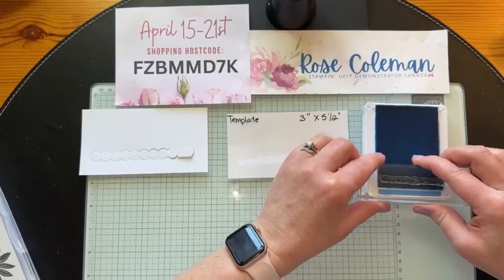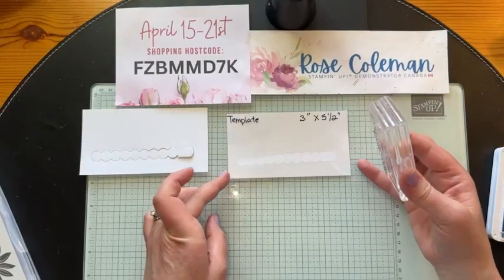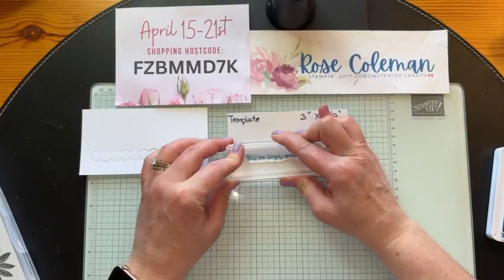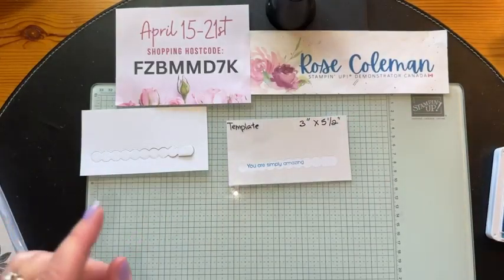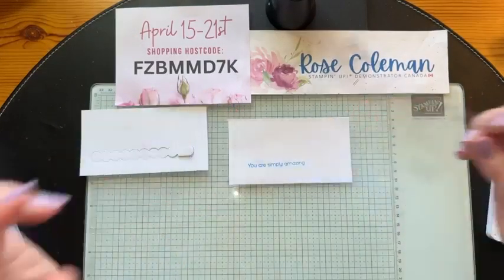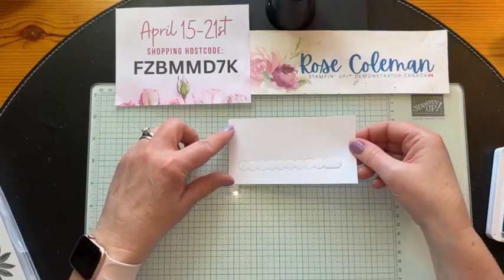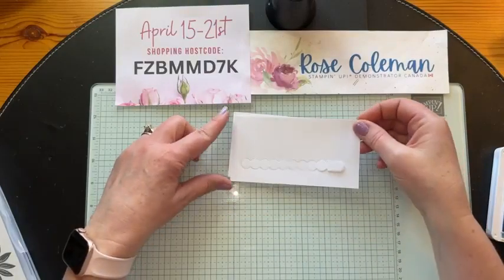We're going to stamp that in Azure Afternoon, and we're going to just make sure your template hasn't moved. I'm just going to hover over and then stamp straight down and straight up. Okay. So that's what I wanted. I wanted it to be there. Now I can take my template away. And now I know that when I put this piece on top, that's going to be my secret message underneath.